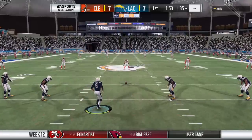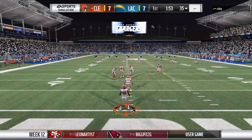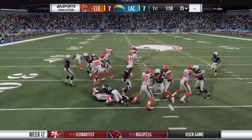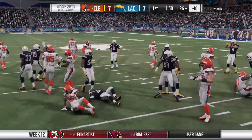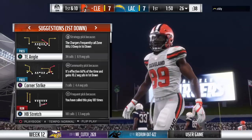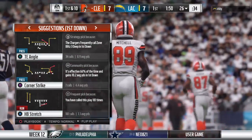So a tie ball game here as the kick's away. This will be taken in at the 1, and he'll get it up to about the 26-yard line, just across the 25. The Browns offense trotting back onto the field. And for them, a touchdown their last go-around. Obviously, they'll be hoping to do that again.